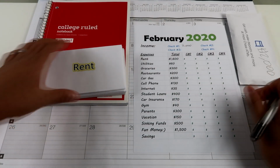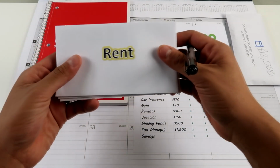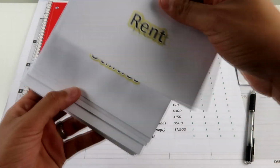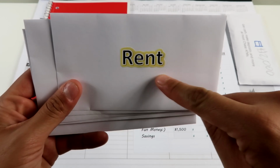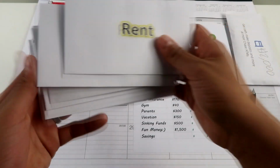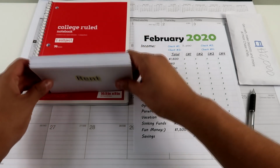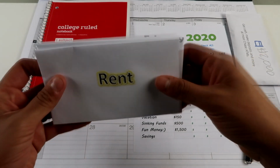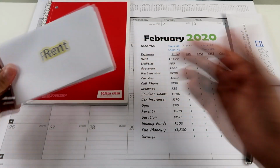And then that's that. So one thing I do want to mention is I did upgrade the envelopes that I have. As you can see, I printed this fancy font and created new ones because the other ones were not that good anymore. I think it's good to upgrade your envelopes at least once a month so you can start fresh. Okay, at least that's what I think.